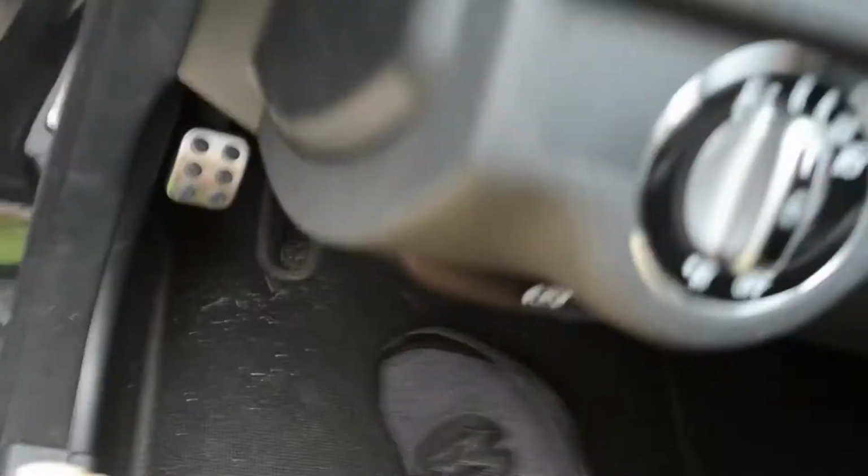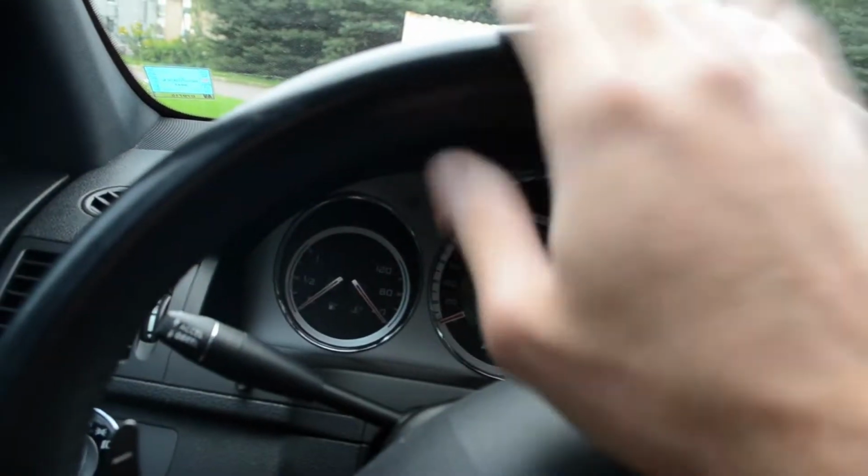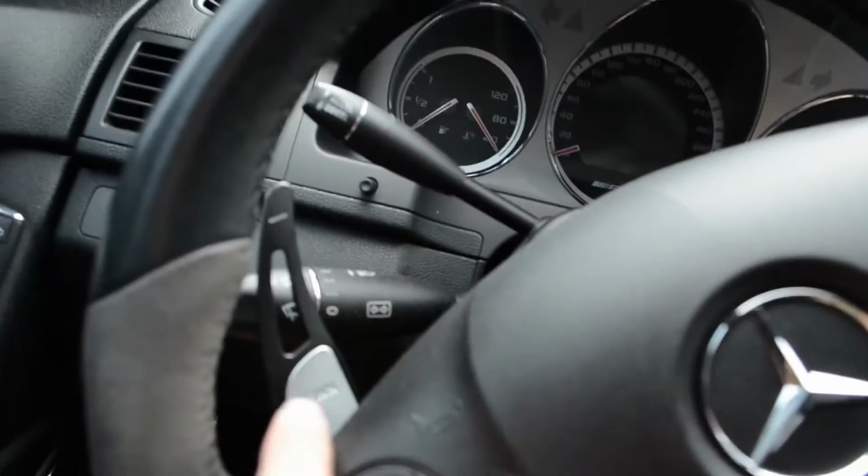I'll just pop inside real quick and show you guys the current wheel. This is the P31 package, as I've mentioned before. So we do have the Alcantara leather, of course, and I'm not going to be getting rid of this wheel by any means. This wheel is beautiful. I do love the Alcantara leather, but the black leather and the carbon fiber is going to look amazing in my opinion, guys. Also, leave your thoughts and comments down below.